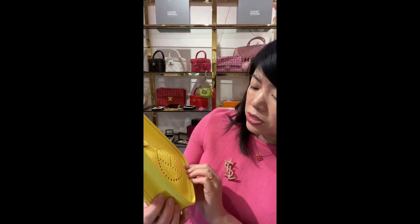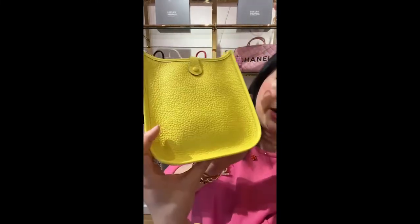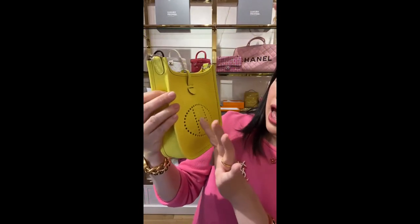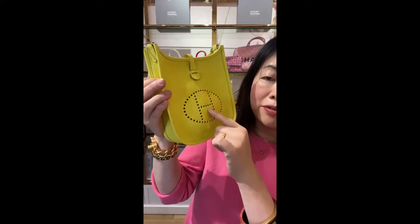I believe this is Togo leather? Yes, Togo leather. I can see the grain is quite big. It's in excellent condition. Features, of course, that perforated H design. And you know, something about the H, there are exactly 40 circles, 40 perforated circles.